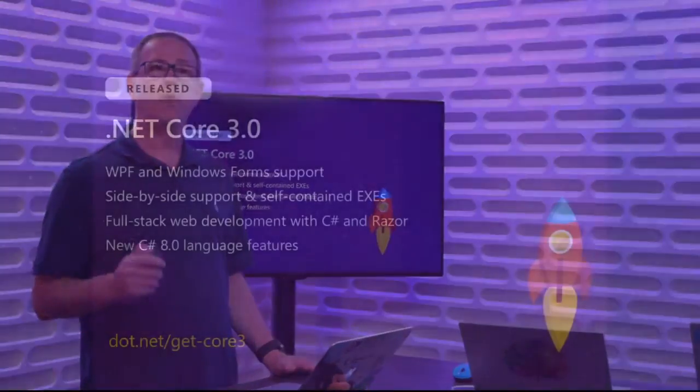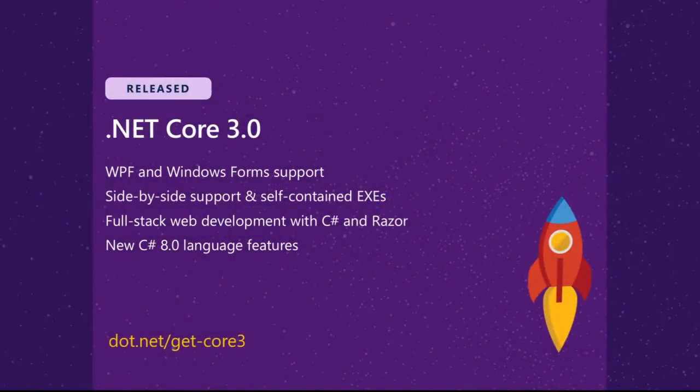Let's talk about .NET Core 3. You can actually download this right now. You can go to the .NET website and get it right now. The bits are available. And it brings a bunch of awesome enhancements to .NET Core. First off, we brought desktop support for WPF and Windows Forms. Any .NET Core application gets the ability to be fully side-by-side and self-contained, meaning .NET doesn't have to be on the machine.